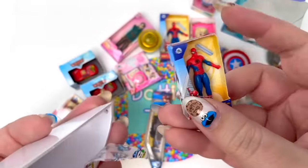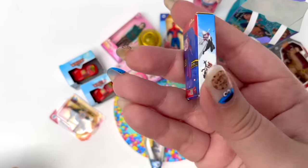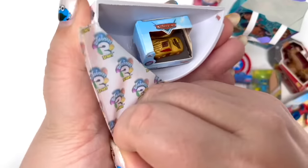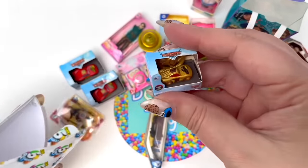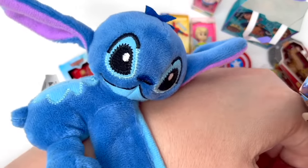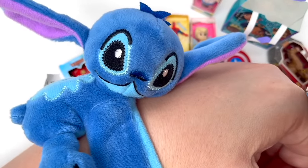And we have another Spider-Man. We went from 0 Spider-Mans to 2 Spider-Mans. Oh my goodness! Stitch, you guys! It's Stitch that's bringing us all this good luck!